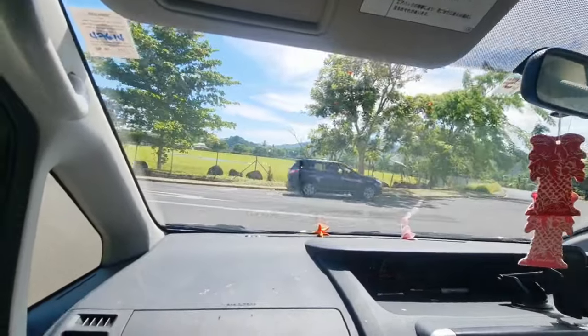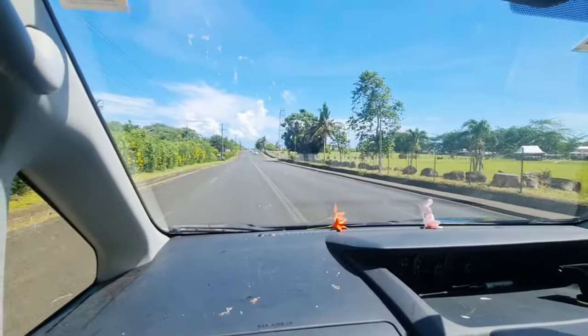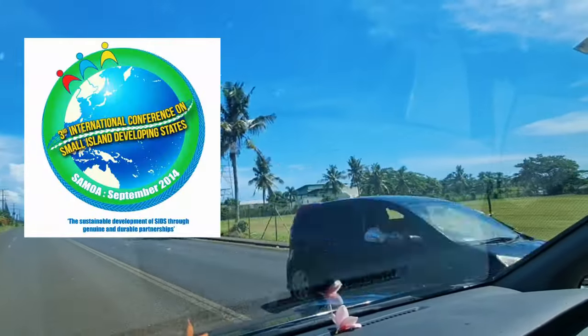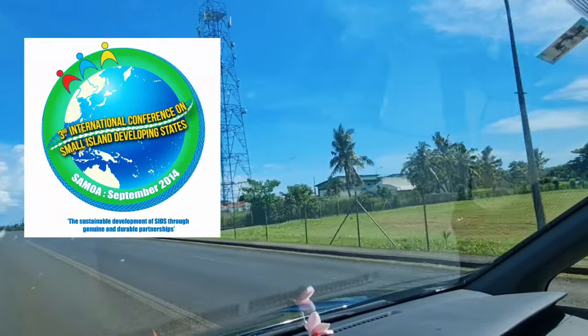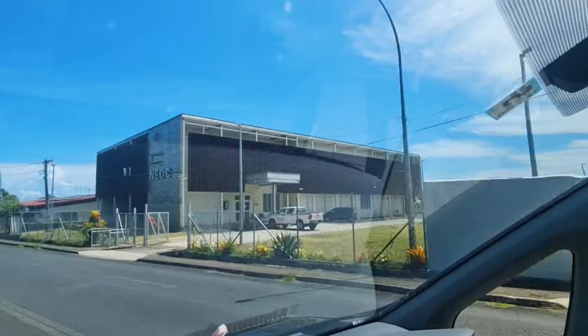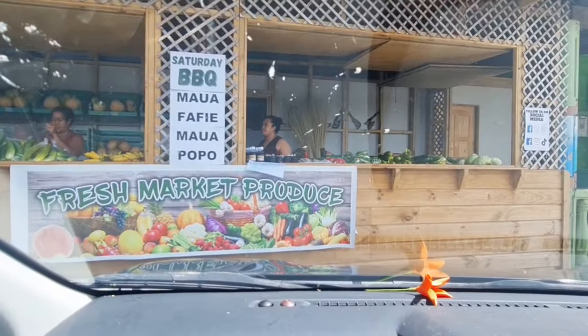So this is the Tuonaimato area. As you see, we're just pulling into there. So this was heavily constructed back in 2012 towards 2014, when we started hosting big conferences here in Samoa. That's the NEOC headquarters, the National Emergency and Operations Center.